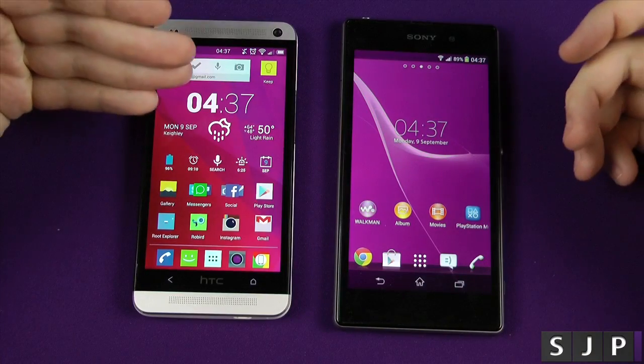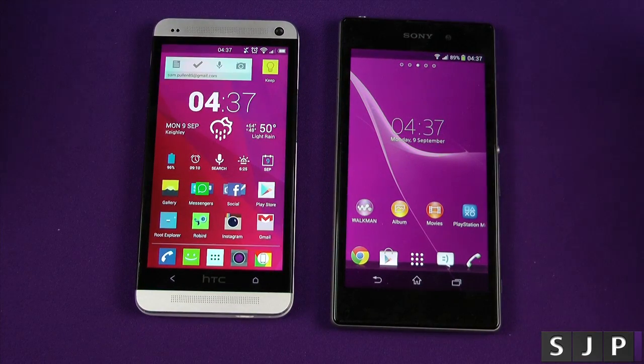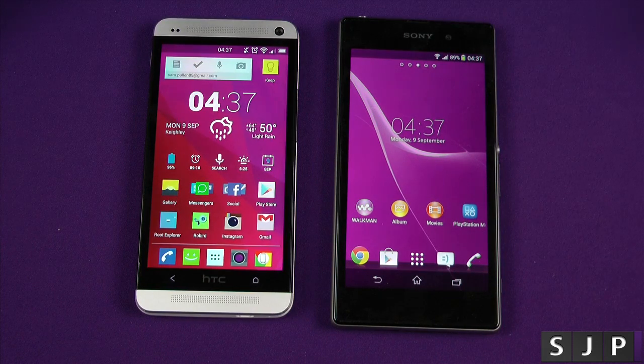So yes, the HTC One on the left and the Sony Xperia Z on the right. Now, I've done this test in the past against the Xperia Z and the HTC One. Let's just get it out of the way. I believe the Z screen was awful. I believe the HTC One screen was amazing.